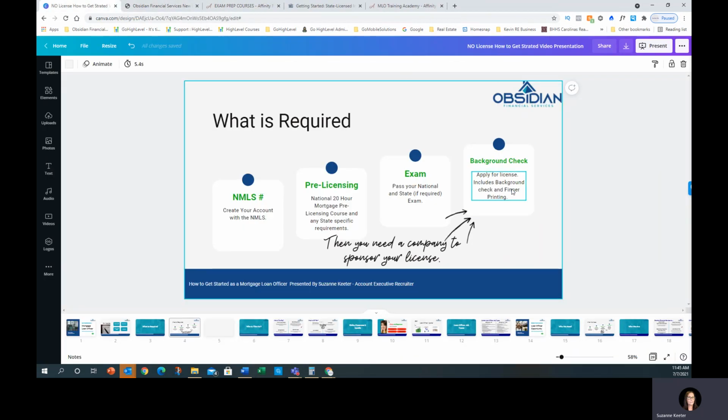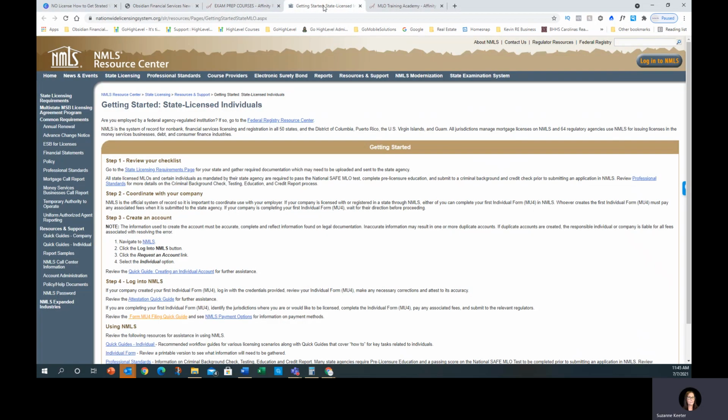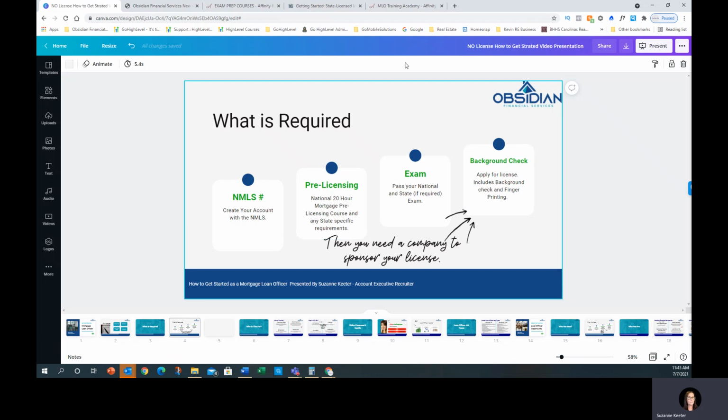So then step 4 is, once you've completed the exam, the institution where you completed your course and your exam will then alert the NMLS that you have completed those items. And then that is where you are notified to do the background check, which is again through the NMLS. Okay, so let's continue.